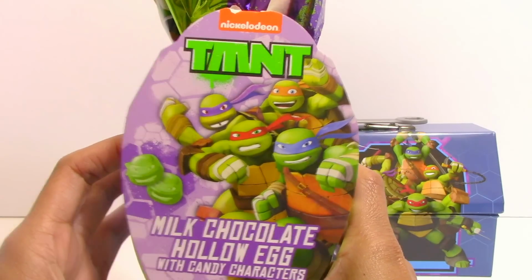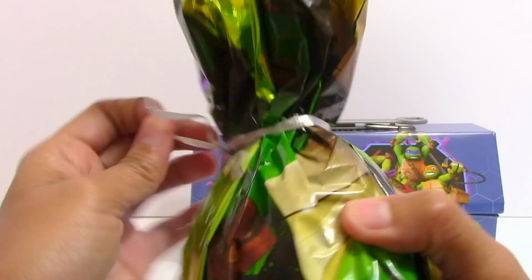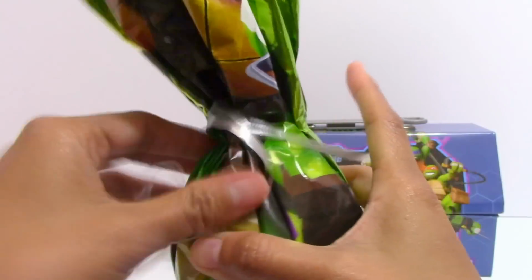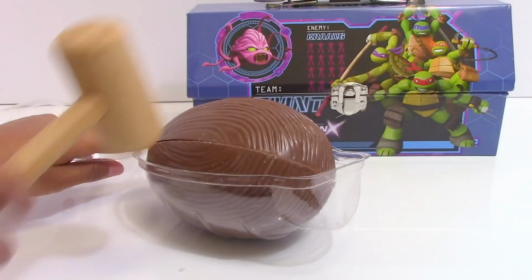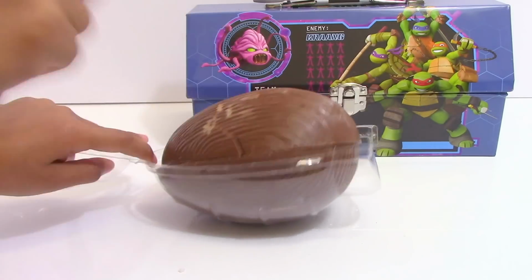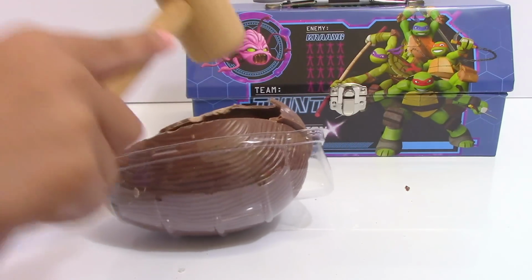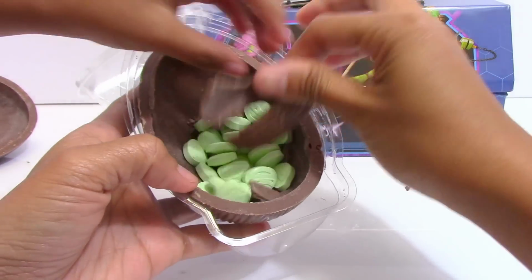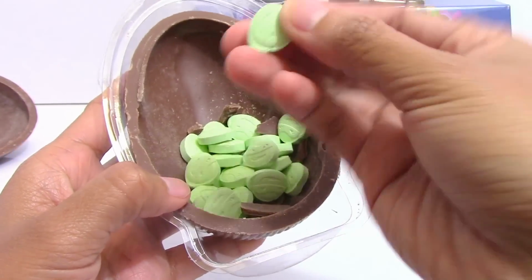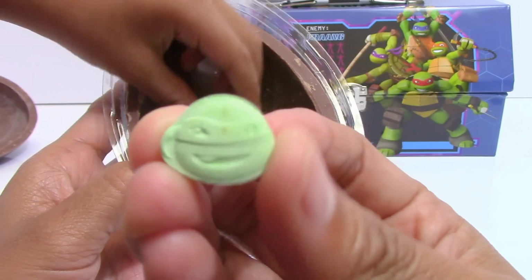From the Teenage Mutant Ninja Turtles. What's inside? Let's remove the chocolate. It's candies! Here's their candy pieces. Yeah, of the Teenage Mutant Ninja Turtles. Should I try one? Sure.